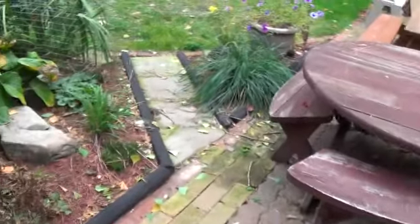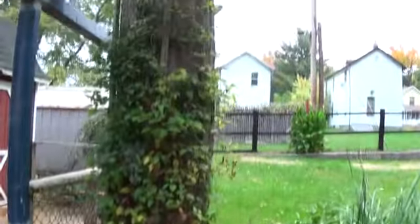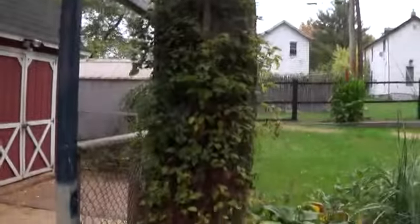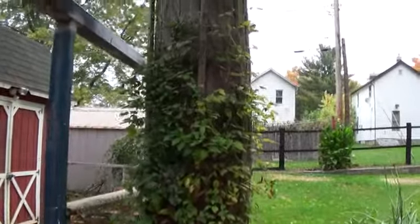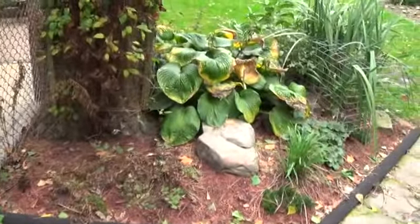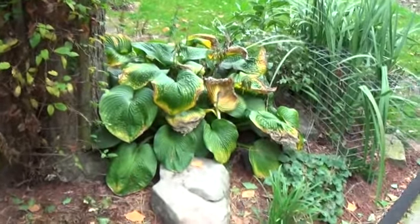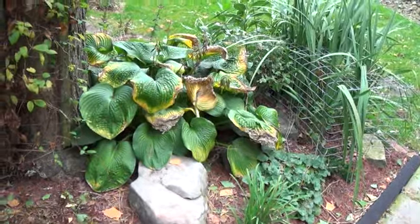This is my ginkgo tree flower bed right here. That is a ginkgo tree. That tree has been here since I was a little kid. And that is a clematis climbing, a red clematis, like a red purple clematis. That is an Elegans Siebold hosta. It's just about done. That's why I said this is probably the last video. Everything's starting to die off for the winter.